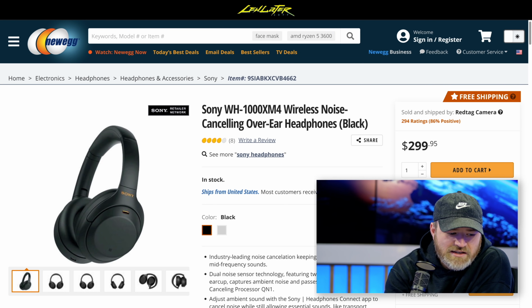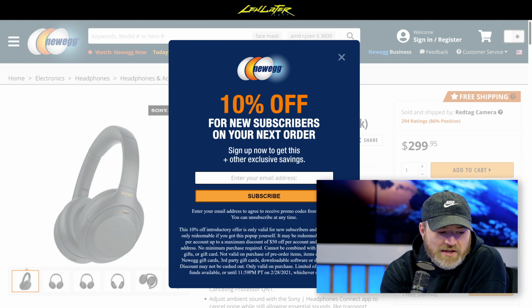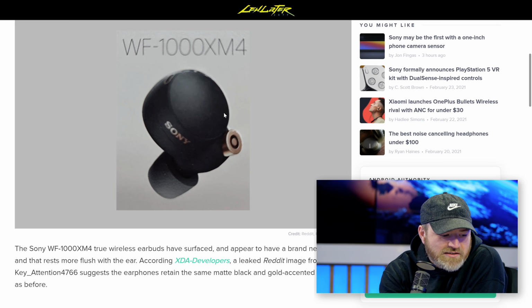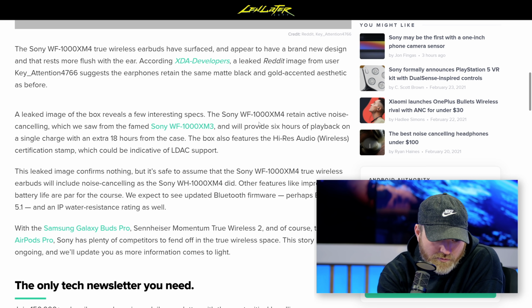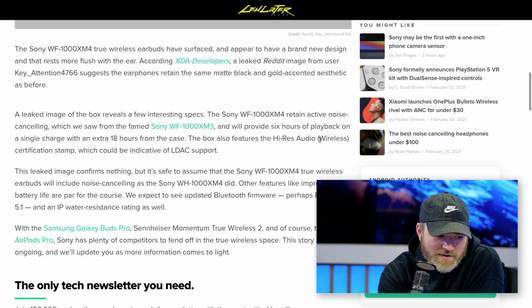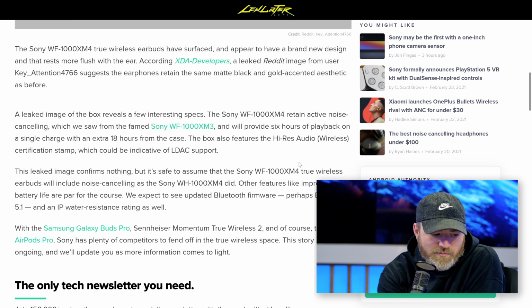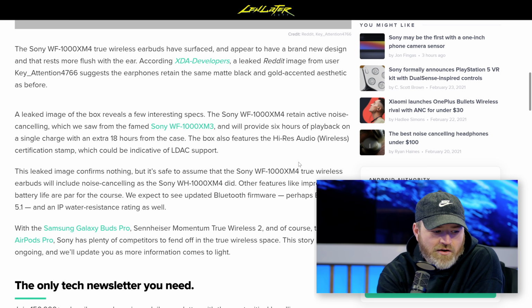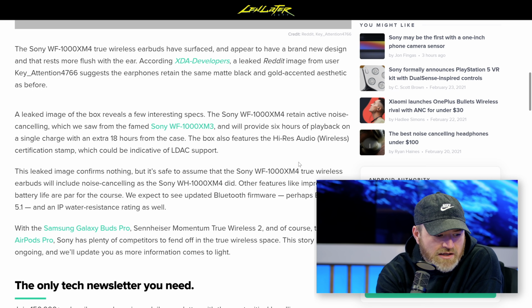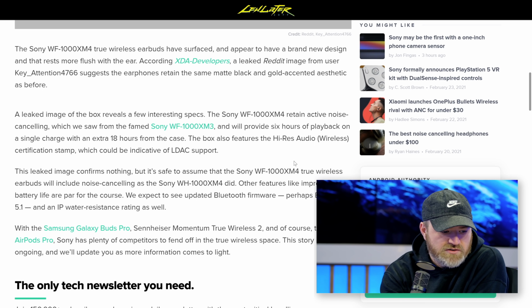And apparently, these are going to have all the features you'd expect in a premium in-ear to compete with Apple's product, including high-res audio. The wireless certification stamp is on there. 18 hours of battery when you include what the case provides, 6 hours of playback on the earbuds themselves. And obviously also the noise-canceling features. I'm sure the transparency features are going to be there.